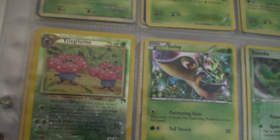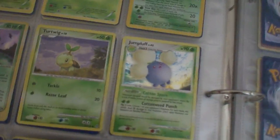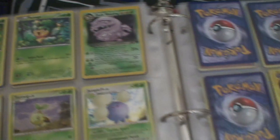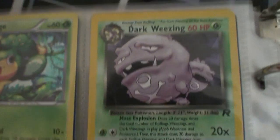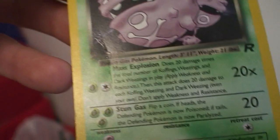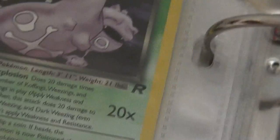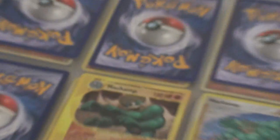There's only one card that I'm going to keep for myself out of all this. Unless no one wants to buy any of these, then I'll have to be keeping them all for myself or go to eBay, so. There's one card, and then Dark Weezing, he has imperfections. Big bend right there. Bends at the top. He's half price. But other than that, not much scratches. And I'm going to have to zoom out because that's ridiculous.